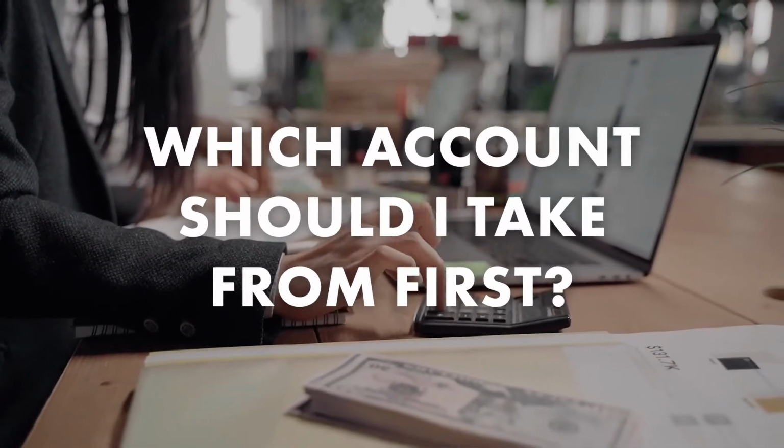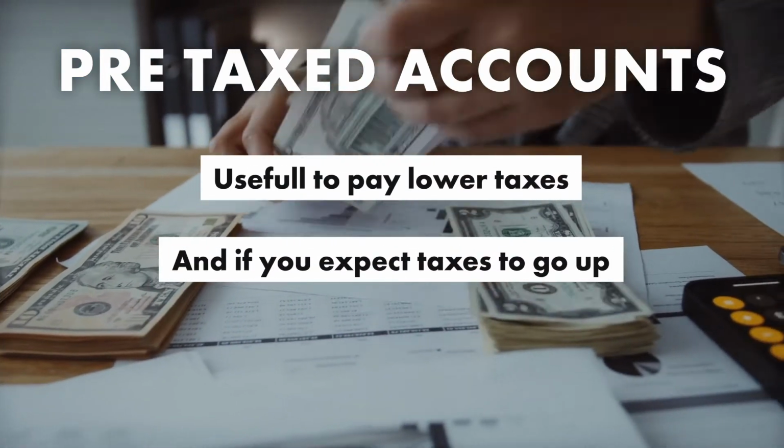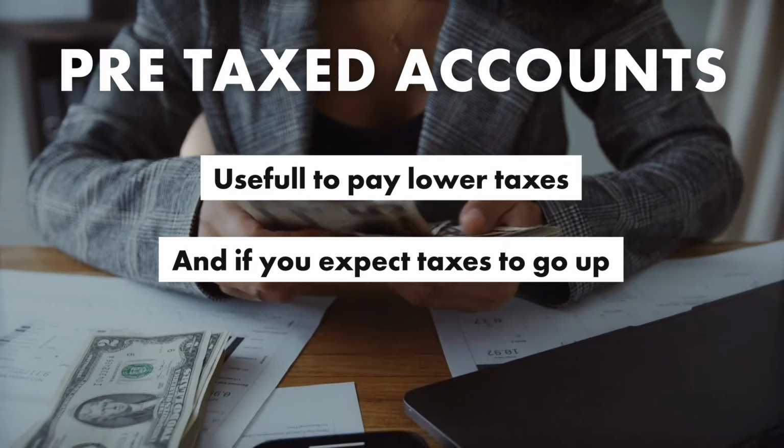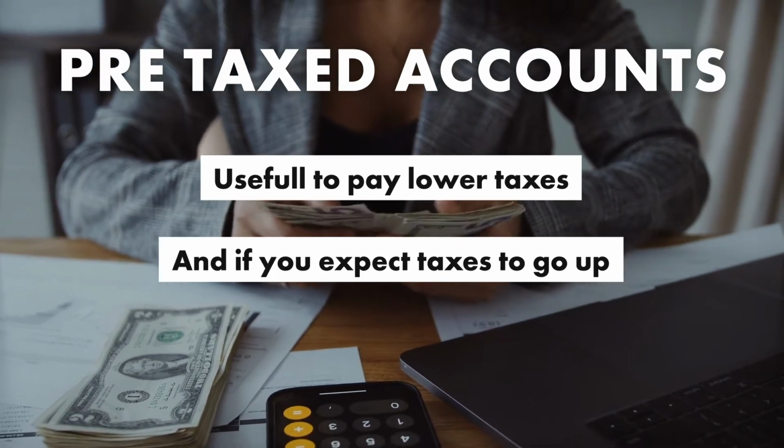So now back to the question, which account should I take from first? If we're in a tax environment like today, where taxes are fairly low for the most part, and we think maybe they're going to go up, in that case, I'm probably going to take more money out from my pre-tax accounts. I'm going to take money out of these accounts because I want to pay taxes while they are low. If I think taxes are going to be going up, I want to take every advantage of this right now.